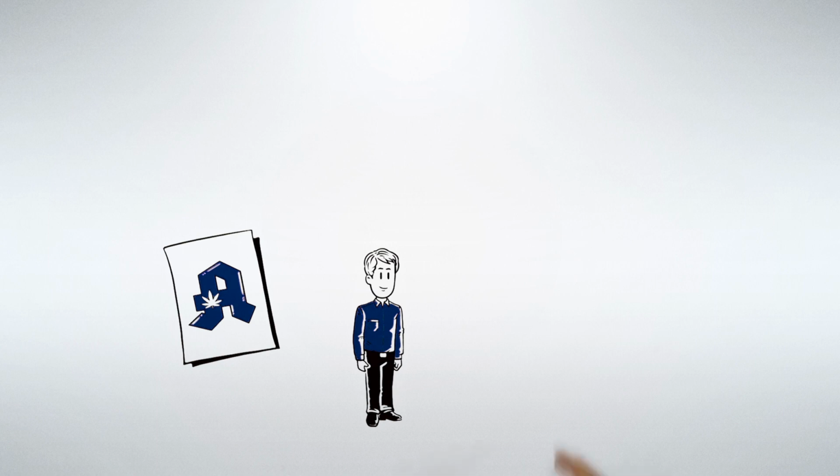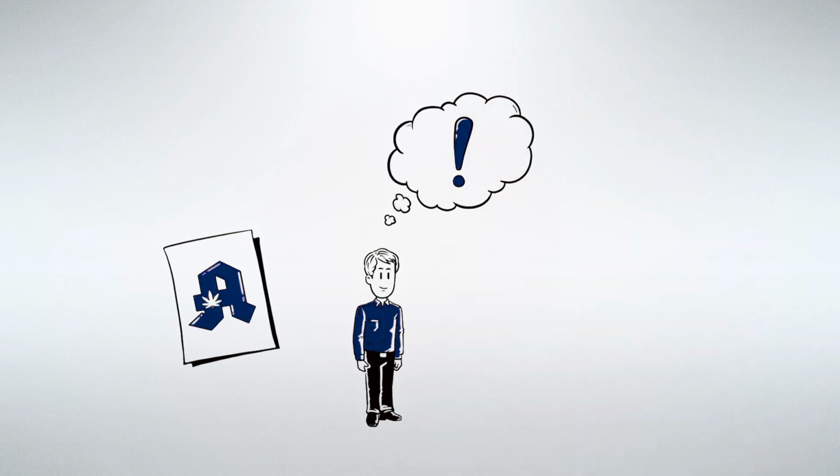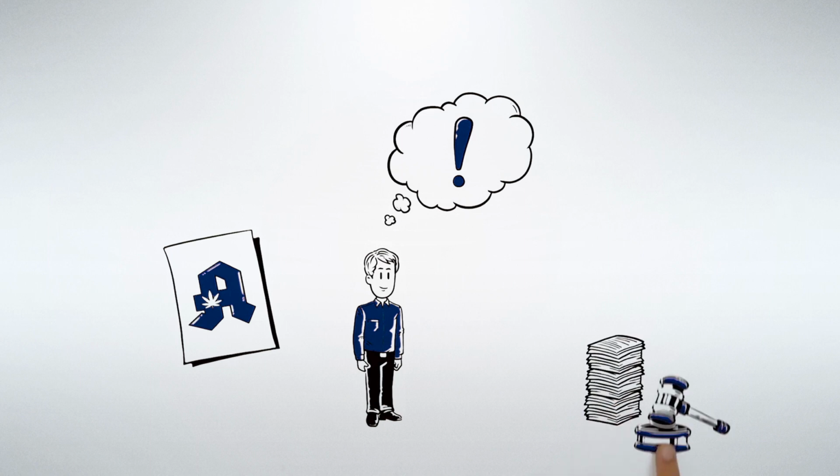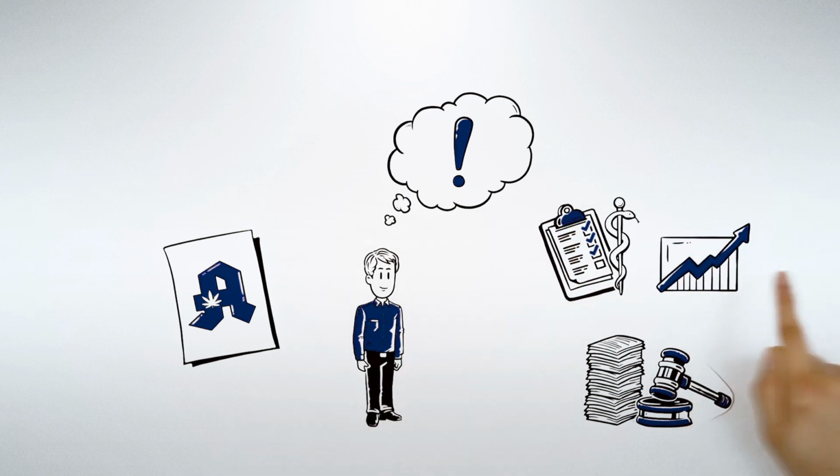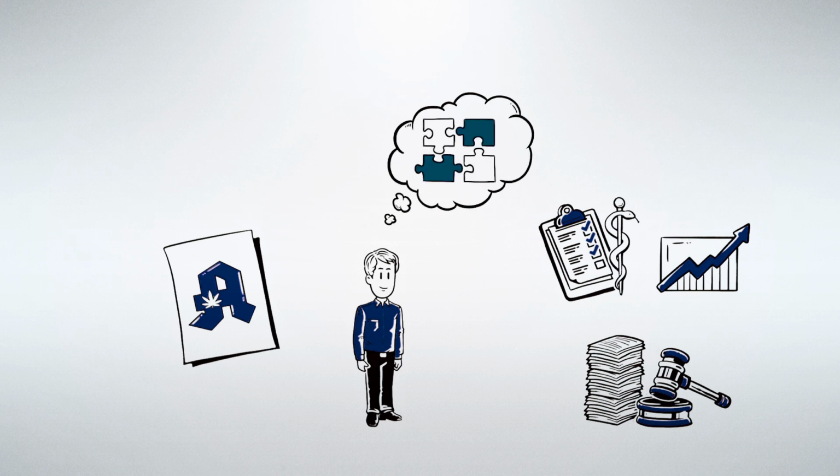As a professional in the field, he knows that from facility construction to processing to storage, he must comply with many guidelines and laws to ensure pharmaceutical security. And on the financial side, he obviously wants his company to succeed. This complexity requires comprehensive expertise. But where can he find it?